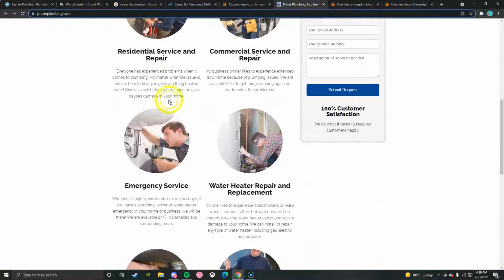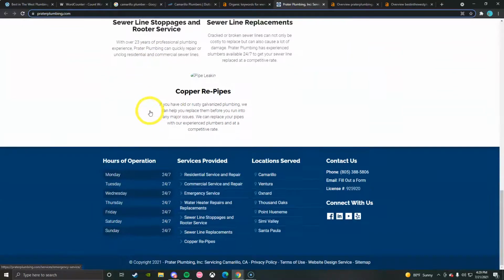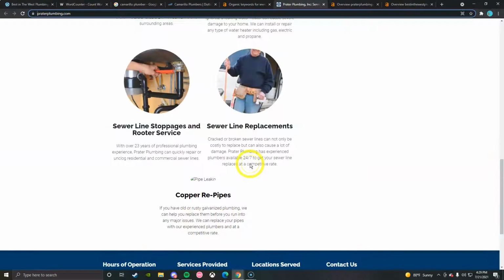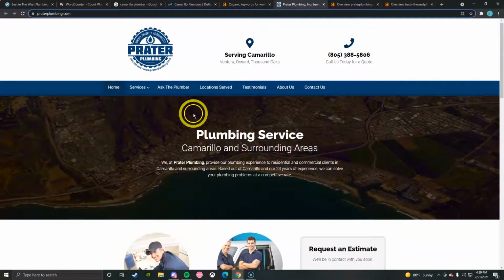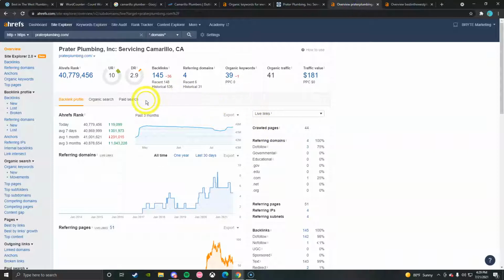So these guys have a decent looking website as well. They don't have that 2,000 words that Google's looking for, but they are ranking as well for something because they're on that front page. So we can take a look at their Ahrefs rating as well, their website rating. They have a trust rating of 10 and a strength rating of 2.9. And they have 145 backlinks coming from 4 referring domains or other websites. And out of those referring domains, 3 of them are sharing the power with this specific website.